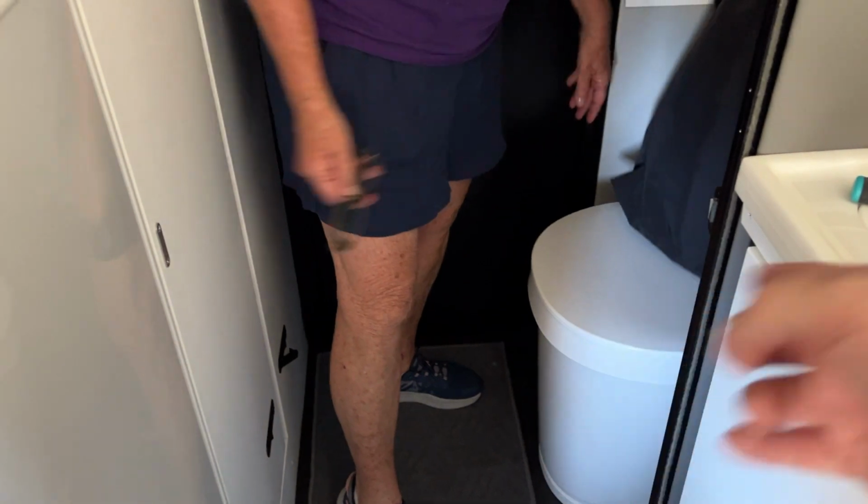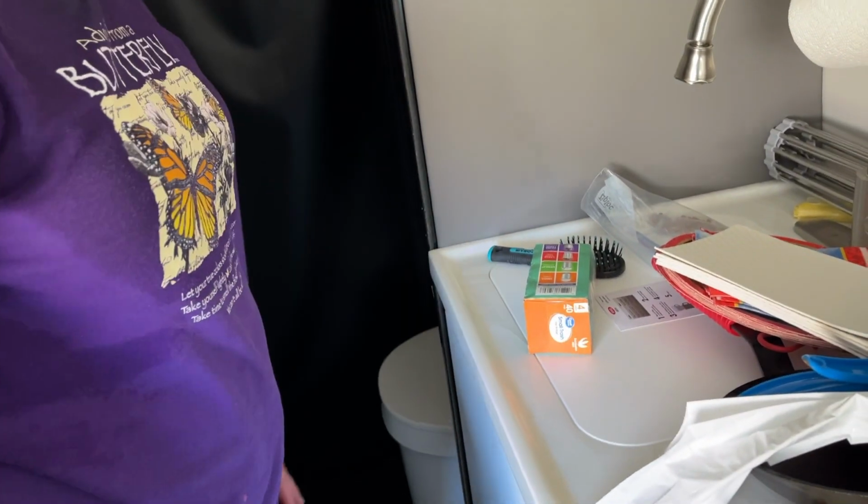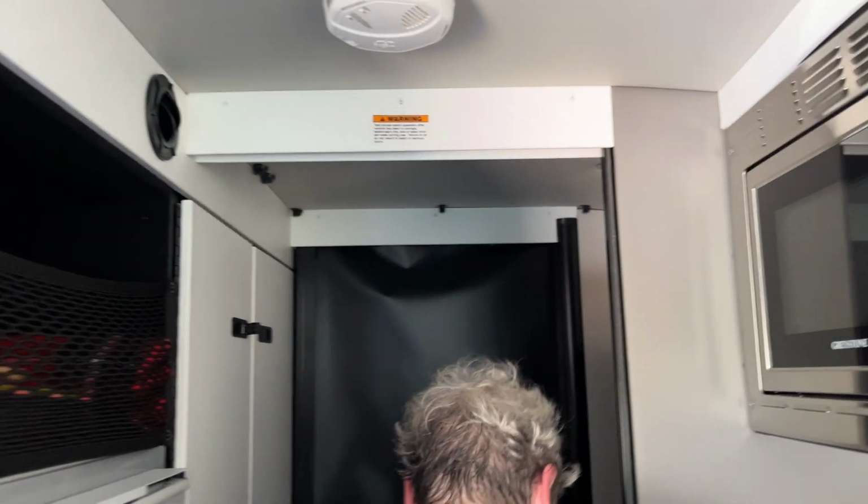So the commode comes out? No, the commode stays. You get enough space. Dooley's behind you. You've got enough space to get around it, get cleaned up. Okay, that's perfect though. Yep. So you're totally self-contained in here. Yep. We got everything.